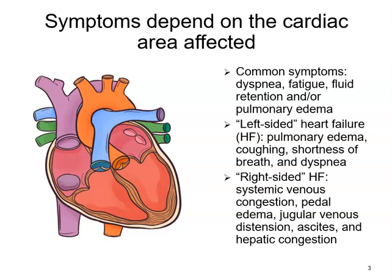So left-sided heart failure often leads to those lung signs and symptoms. So pulmonary edema, coughing, shortness of breath. I always think left-sided lungs. Right-sided heart failure will lead to the signs and symptoms we see in the rest of the body. So right-sided equals rest of the body. And at that point, that's when you'll start to see the edema, jugular venous distension, hepatic congestion. So remember, left-sided means lungs and right-sided means rest of the body.